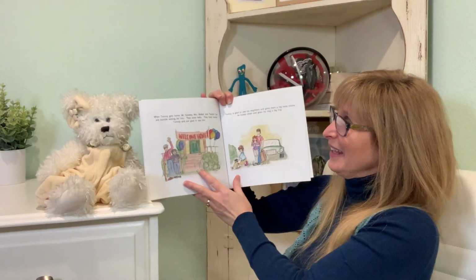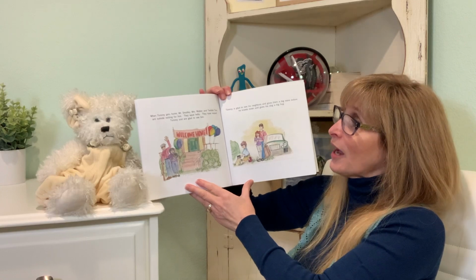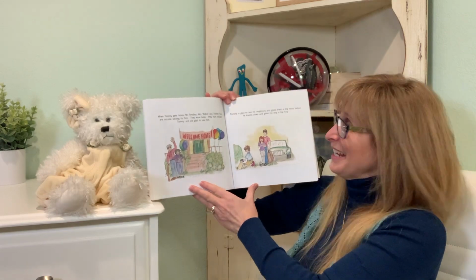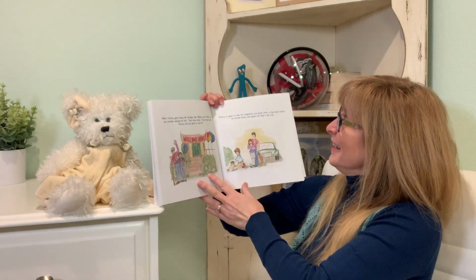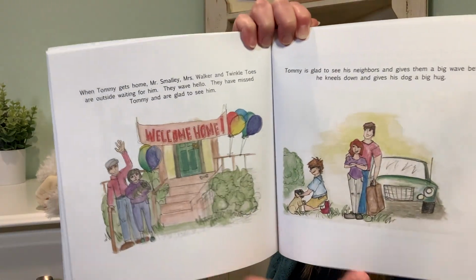Yay, Tommy! When Tommy gets home, Mr. Smalley, Mrs. Walker, and Twinkle Toes are outside waiting for him. They wave hello. They've missed Tommy and are glad to see him. Tommy is glad to see his neighbors and gives them a big wave. And then he kneels down and gives his dog a big hug.